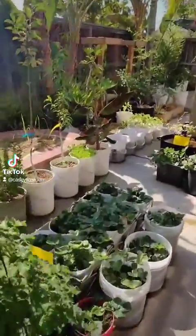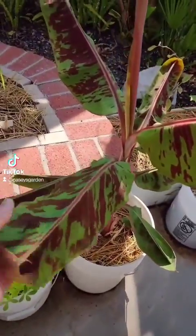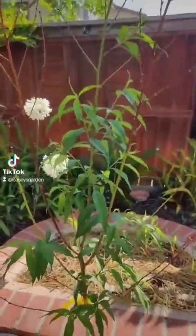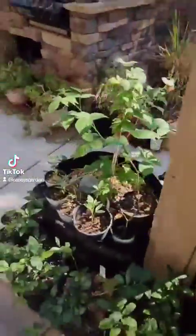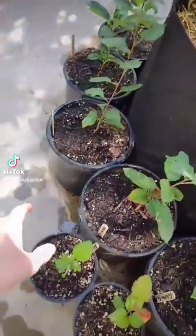And then over here we got a banana. They have really cool leaves. Then next to it is a donut peach. They look really funny. You should look those up. This is a Granny Smith apple. And then actually I skipped over the apple seedlings. We got some apple seedlings here from a Granny Smith and a Fuji.